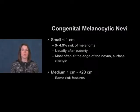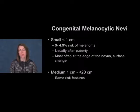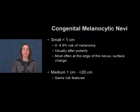Small is less than 1.5 centimeters. Medium is between 1.5 centimeters and 20 centimeters. We don't worry about these as much. The risk of conversion is thought to be around the same as a regular nevus. When they do convert, you'll see a change in shape. It's something that happens most often at the periphery.